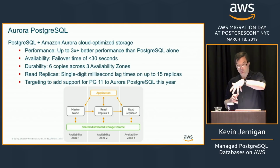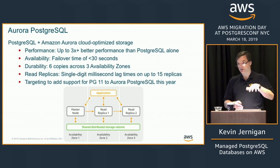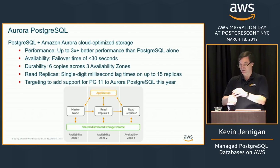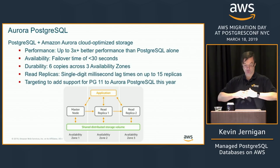And so we write log records to the storage nodes. We have also changed the engine so we don't write dirty database pages, so we reduced a bunch of I/O out of the system. We pushed down a bunch of database work into the storage nodes because the storage nodes are very database aware. They take the log records and apply them to database pages down in storage. That storage system will have hundreds or sometimes thousands of storage nodes in a single Aurora storage volume spread across those 3 AZs, so with lots of IOPS and lots of processing available down in that storage system.